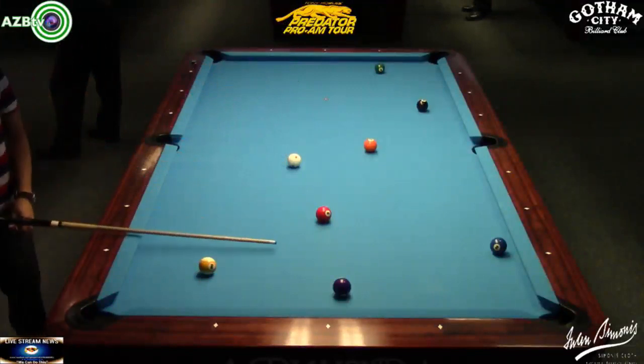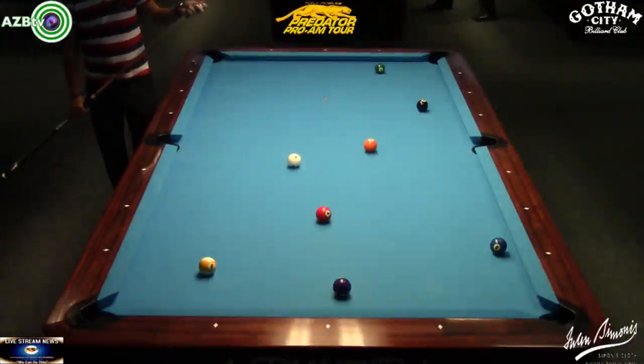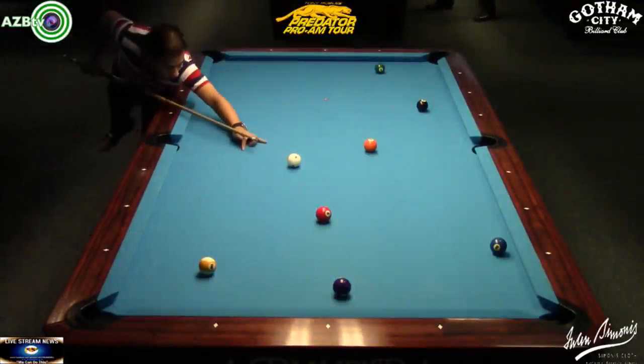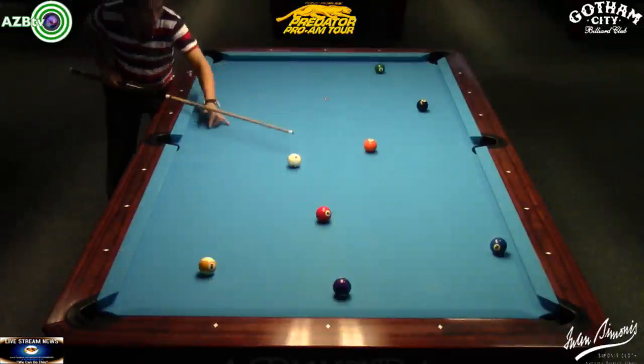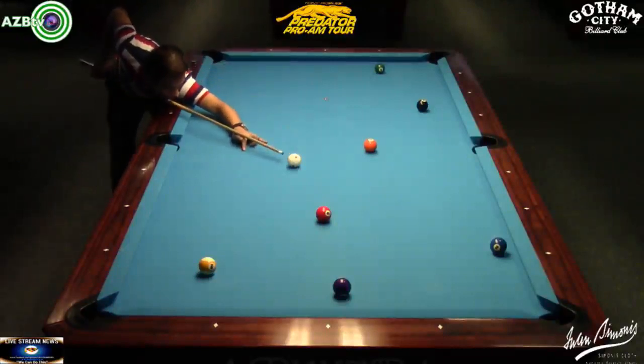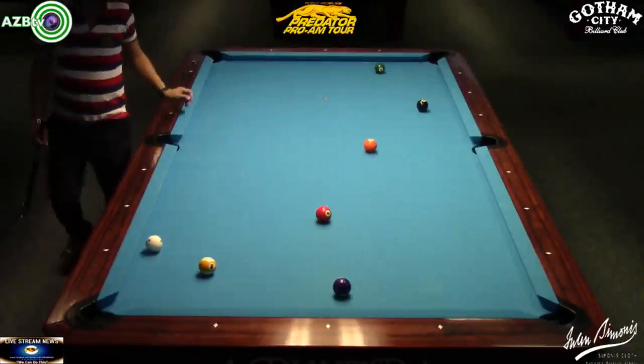He knows that either you can hit the 3, make a little trouble, or if you overcook it, the side pocket's there too. So you've got to watch the speed. He doesn't want too much of an angle because he's got the 4 down below. That's an alternative.